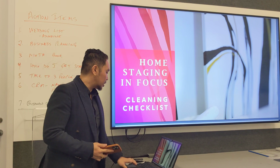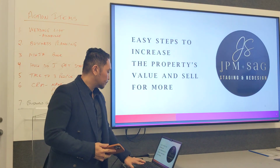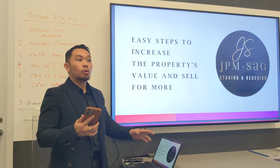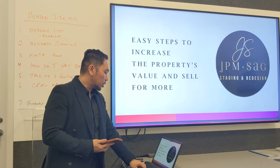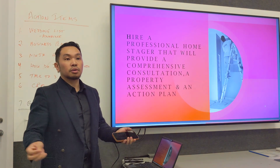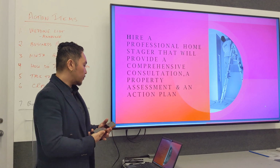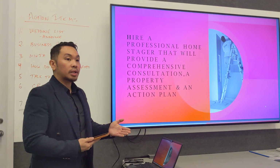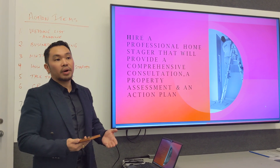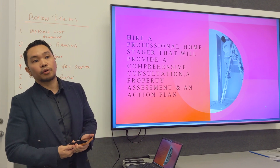The cleaning checklist that I think would be really helpful for everyone who is just starting, or who has been in the business for so long, who has rental properties. It's basically do the right thing the first time. Hire a professional home stager or a redecorator to provide you a comprehensive consultation and an assessment together with an action plan for your space.